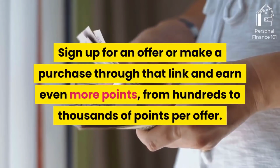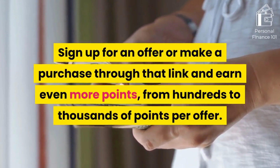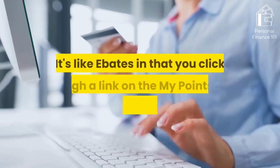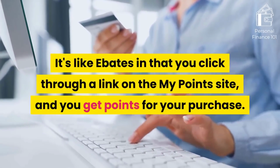Sign up for an offer or make a purchase through that link and earn even more points, from hundreds to thousands of points per offer. MyPoints is most useful, however, when you're shopping online. It's like Ebates in that you click through a link on the MyPoints site, and you get points for your purchase.